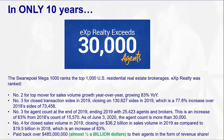And folks, here's a number I want you to contemplate very hard. EXP paid back over $485 million last year to those 25,423 agents in the form of revenue, just short of $500 million was paid back to the real estate agents, and I'm going to explain how that works. 10 years. That's why we're growing like that, folks.